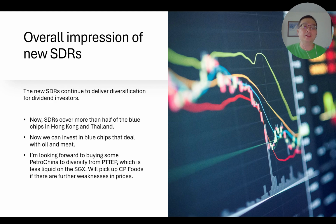Now we can invest in blue chips that deal with oil and meat. I'm definitely looking forward to picking up some PetrolChina for my own portfolio to diversify from PTTEP. PTTEP is a Thai oil and gas company. It is less liquid on the SGX. So if I combine PetrolChina with PTTEP, I think I'm good. I will also be monitoring CP Foods closely. If there's any further weakness in prices, I might swoop in to take up a small position in CP Foods. And that's all I have.